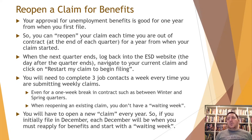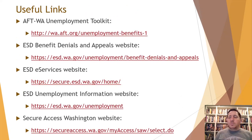Okay? So, last page here, just some helpful links. The AFT Washington website has an unemployment toolkit. They've got some more resources available there. ESD actually has a fairly useful couple of websites. The benefits denials and appeals website is useful if you get denied.